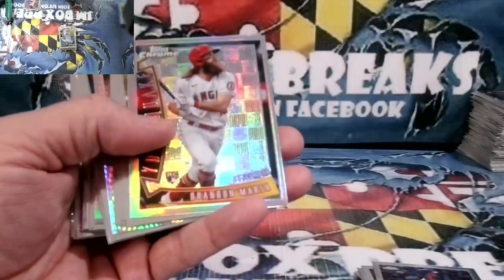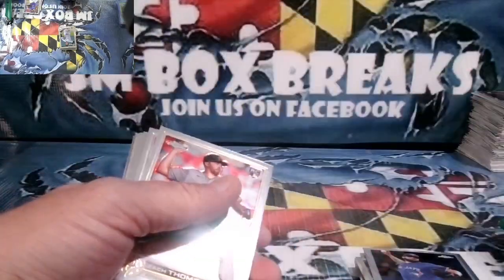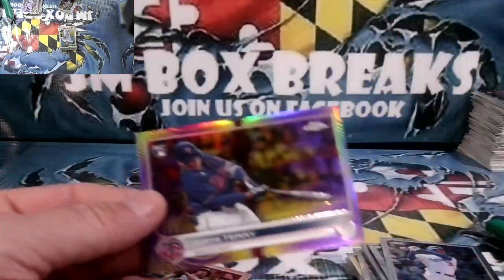Alright, we got Nelson Cruz, Brandon Marsh, Kirloff, Whit Merrifield, Otani, Jackson Kowar. We got two color in this box. We got Curtis Terry, numbered to 299, the Twins. Saw green coming too.